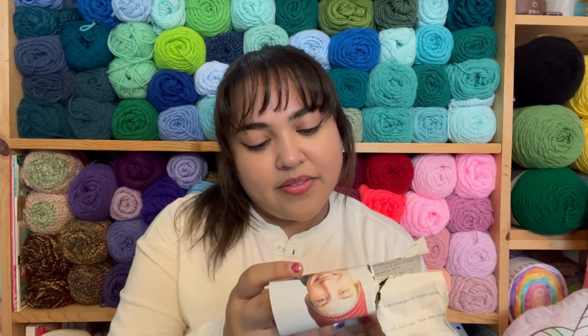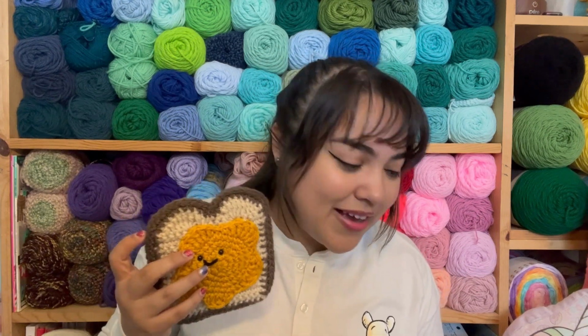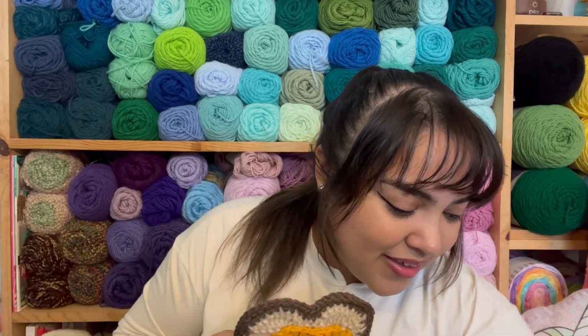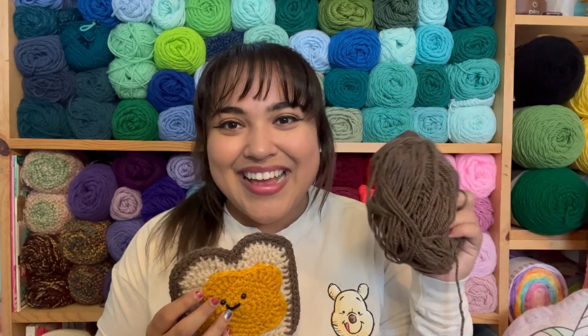And I got close to finishing up this. What was this? I'm looking for the, oh, cream. So I was using Big Twist, so Joann's cream, and then the brown is Mary Maxim. I had the label. I don't know where I put the label, but it's this same 1 skein of Mary Maxim yarn that Valerie sent me from Valerie's Cuddly Cat Crochet. So it's taking me places.